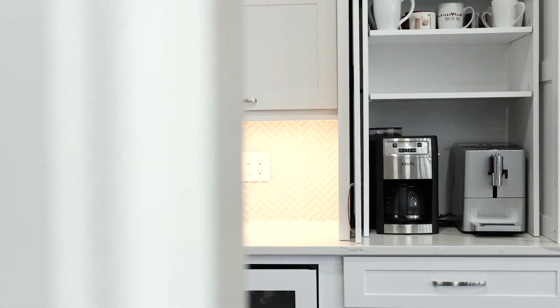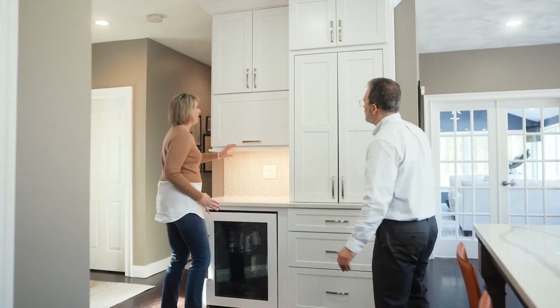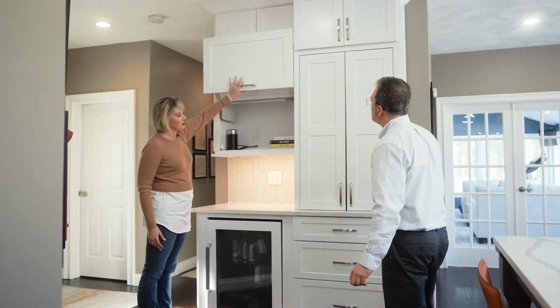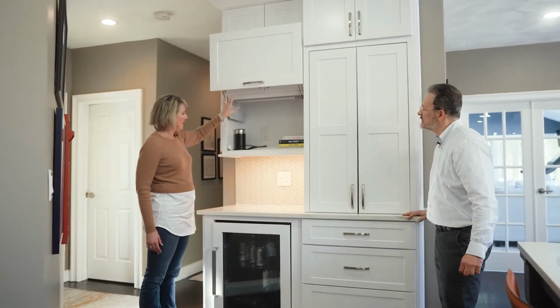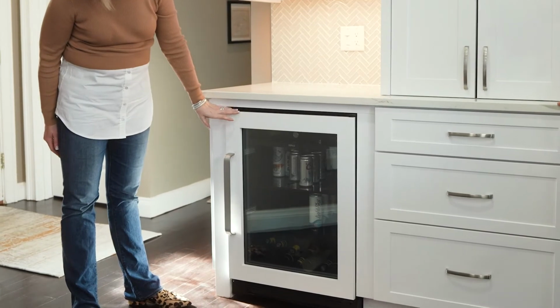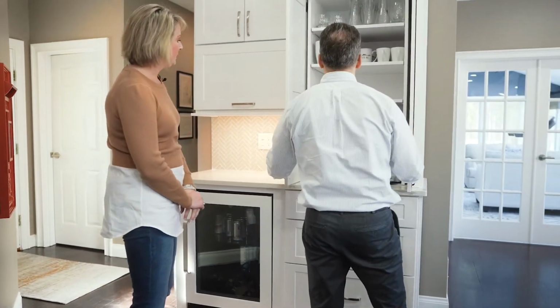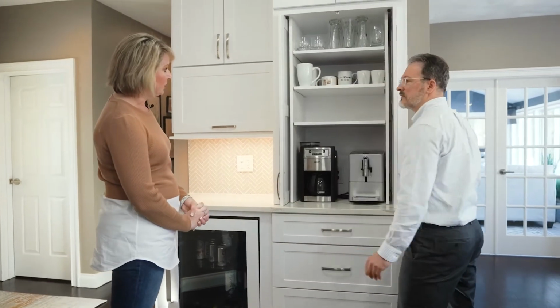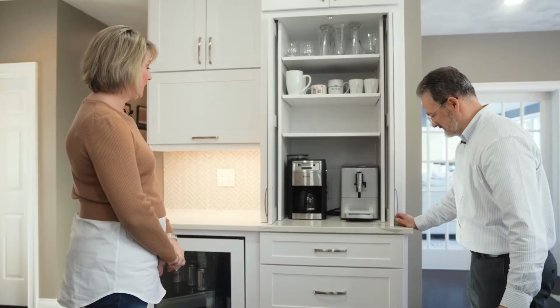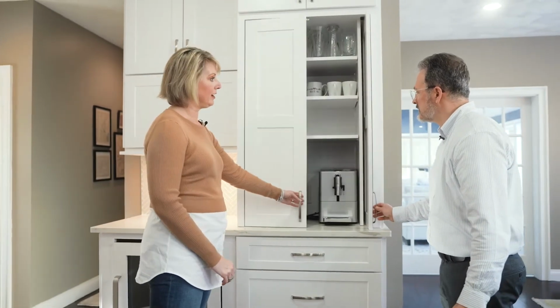Well, let's have you show me the coffee bar. Here is the coffee bar beverage center. Looks great. It's a lot of use. We love the garage, how the door stays up. We love the integrated design of the refrigerator. And these pocket doors, get them out of the way. Absolutely. My husband is a big connoisseur of coffee, so this works perfectly for him. And then when he's done, it is great just to close them and get it out of the way.